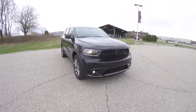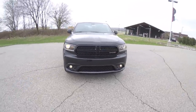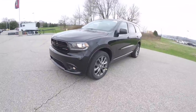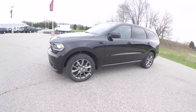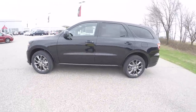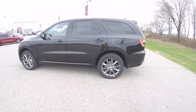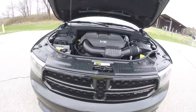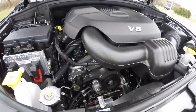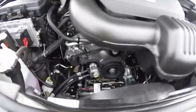Hello everyone. Today we're going to take a quick walk around look at this brand new 2015 Dodge Durango SXT Rallye. This Durango is in brilliant black crystal pearl coat, has the black leather and suede interior. It is an all-wheel drive powered by a 3.6 liter Pentastar V6 engine with an 8-speed 845 RFE automatic transmission.